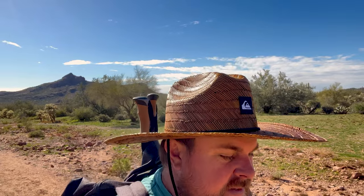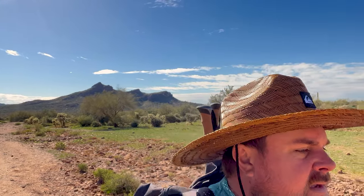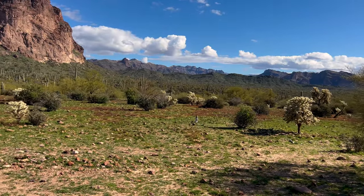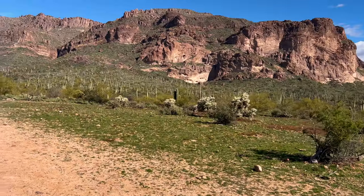You start out the hike on this old 4x4 trail, so it's not too exciting at first, but they have it fenced off because they're doing restoration to the area. So it seems like this will never be open again for vehicles. It is just so beautiful back here. I mean, check this out.